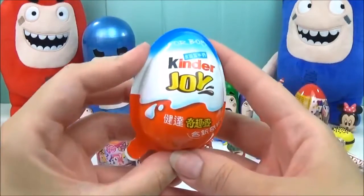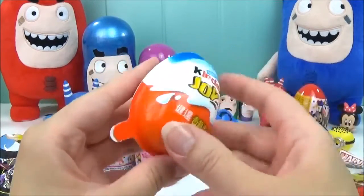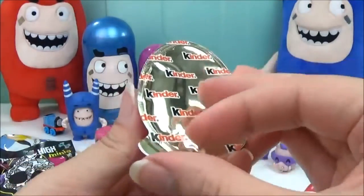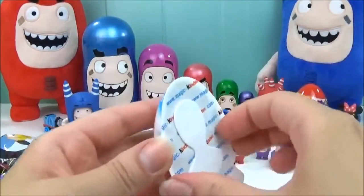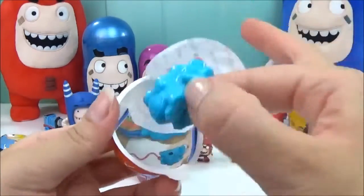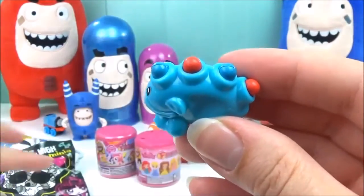Ooh, let's open up this Kinder Joy. I can't wait to see which toy we get. I think this is the yummy chocolate. Yes, it is. It looks like a dinosaur. And you can also do some colouring with some red and blue colours.